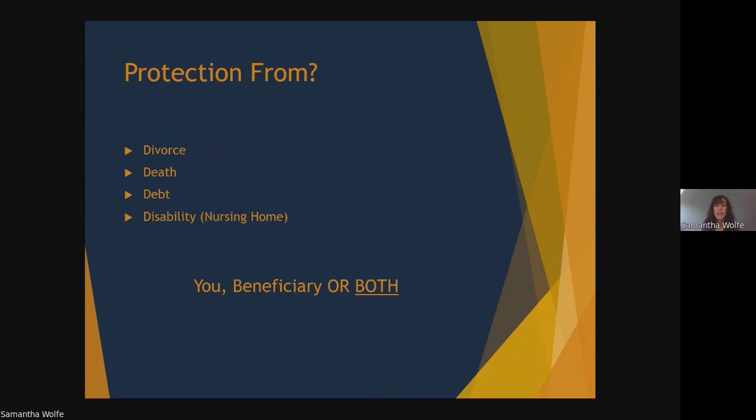So what are we getting the protection from? So there's two ways that we can get protection. In the example I said with my mom and dad, that deals with long-term care, nursing home protection. But there's also other types of protection that these trusts can offer. So it can protect against divorce. It can protect against death, debt, disability, meaning a nursing home.